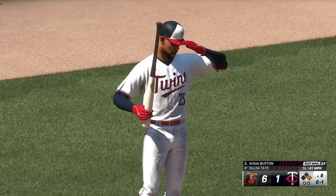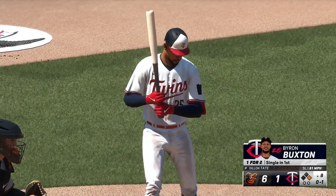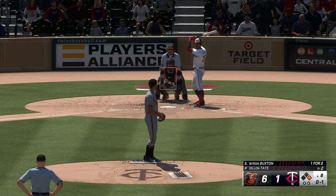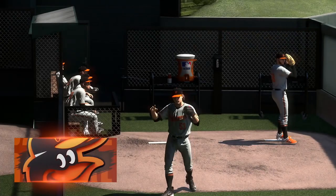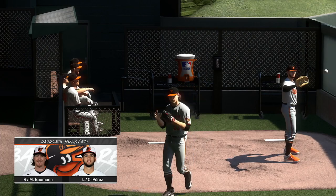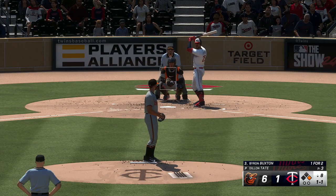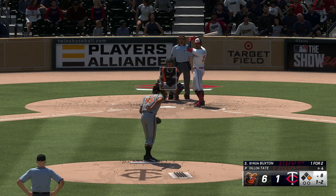That one fouled off. 0-1. Next offering misses down and away. Activity in the bullpen for Baltimore. Mike Baumann preparing to come on if needed. 1-1. Foul ball. If you're going to get something going, this is the time to do it.